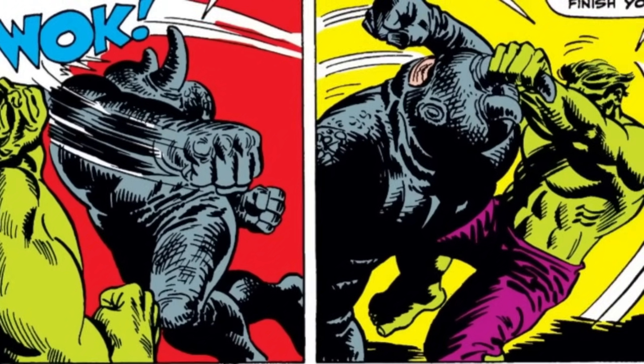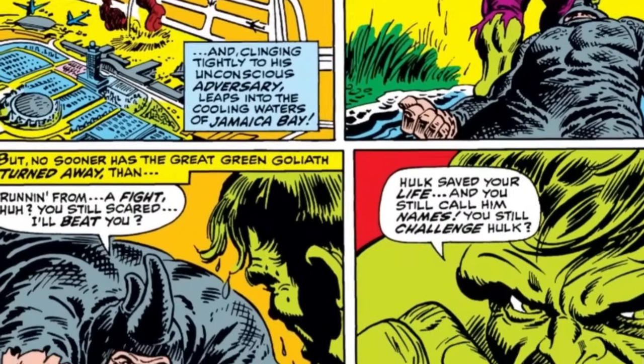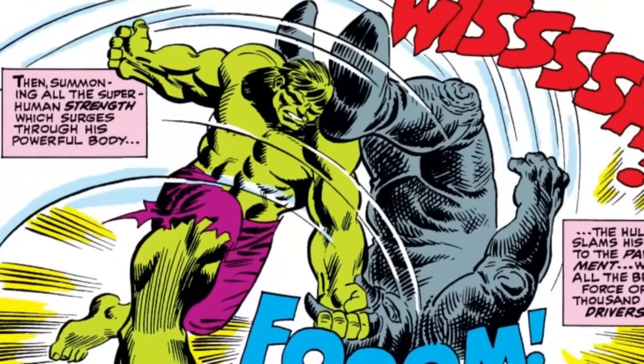He is taking fists from the Hulk, which is something I can't do. You even see his suit gets a little ripped. Hulk grabs him by the horn at one point and just smacks him around. The Hulk does end up beating him, and then he goes away.